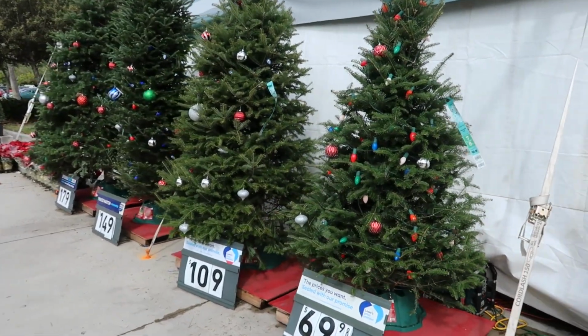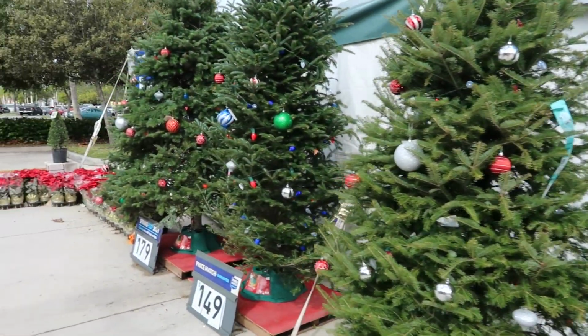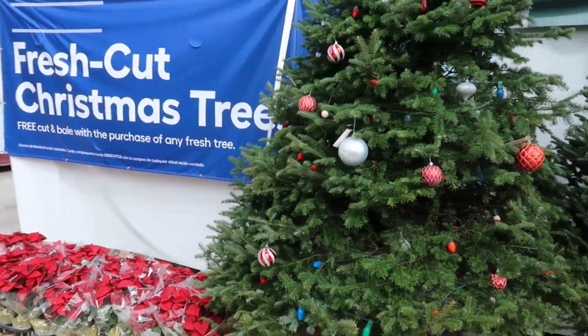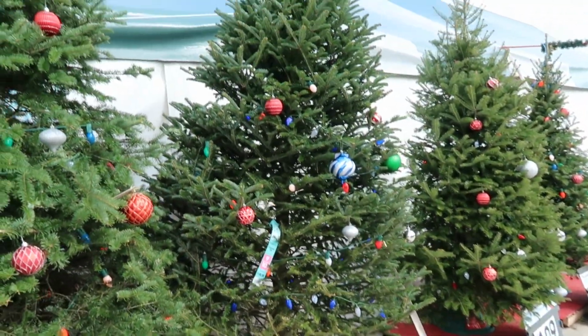And $69, $70 for this live tree. It's about a 7-foot tree. It goes up from there. $179. I don't know what size that is. The one just before it says 9 to under 10 feet. That's this one. So maybe they're about the same. I could actually fit that in my house because we have a really high ceiling. I don't know that I really even want a live tree, but I'm gonna look at them anyway.